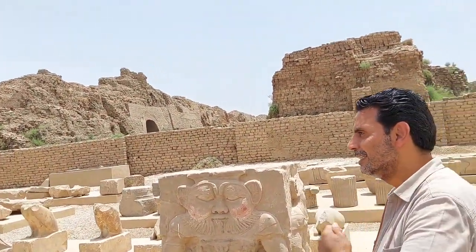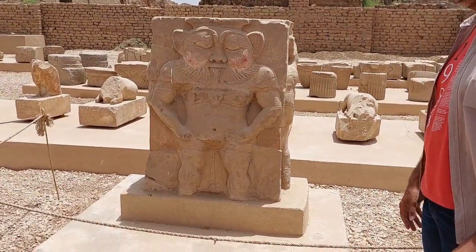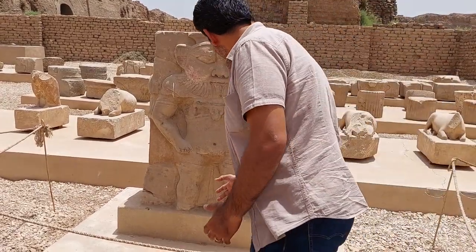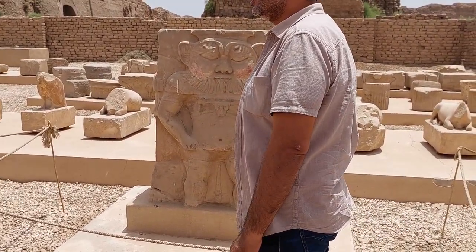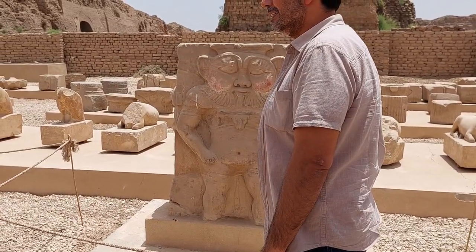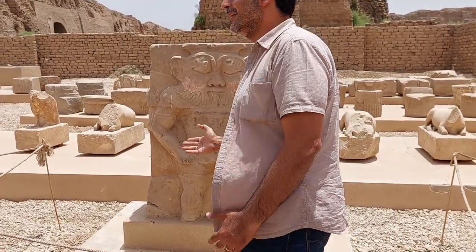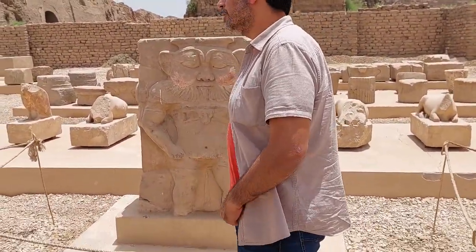What, Australian? Ah, this is Australian? This is Egyptian. No, he's Australian. The dwarf. Do you have one like this in Australia? So Egyptian. Yeah. Of course, there are deep roots and connections.